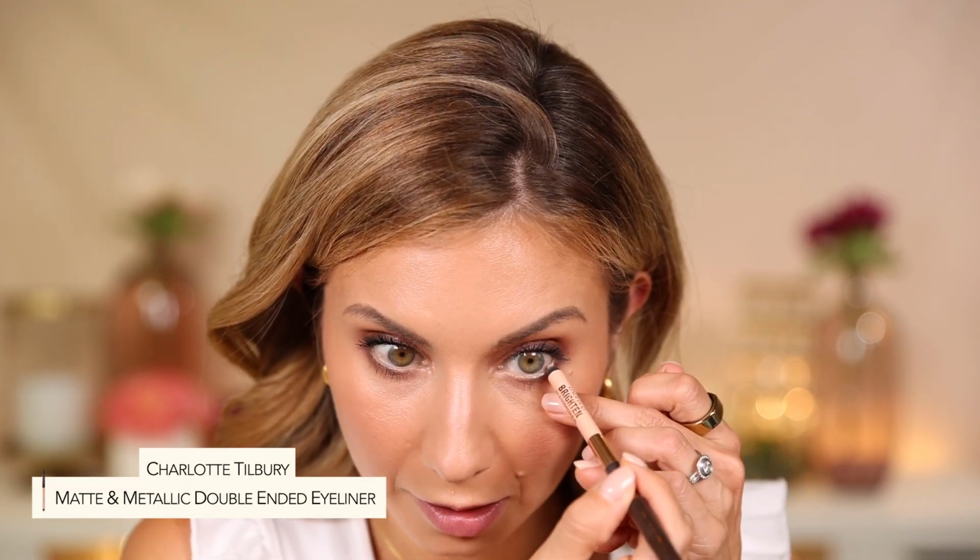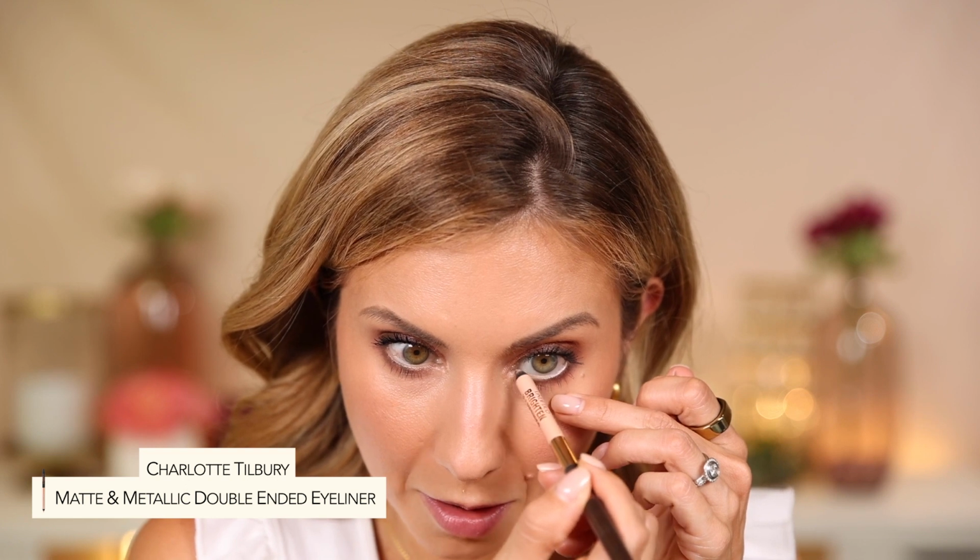So last we are on lips. I'm loving this look. I feel like I need a little bit of an inner rim brightener. So let me see what we have here. I'm gonna go in with this from Charlotte Tilbury just to brighten the inner rim up a bit. Anytime I'm doing something more on the glamorous side, I feel like you cannot skip this step.